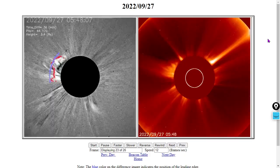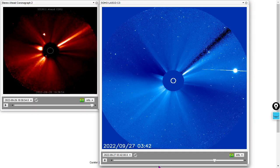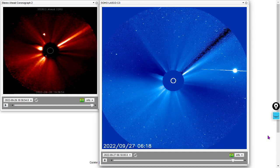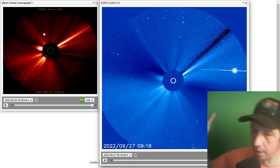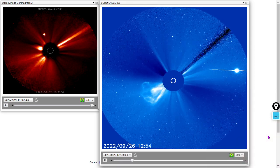And we would show you the view from STEREO A here at Lagrangian 0.5, but there's old data once again. So we're going to show you the SOHO LASCO C3 by itself. Do a little rock back here. Venus showing up there. Yes, Venus making an appearance there on the SOHO LASCO C3.